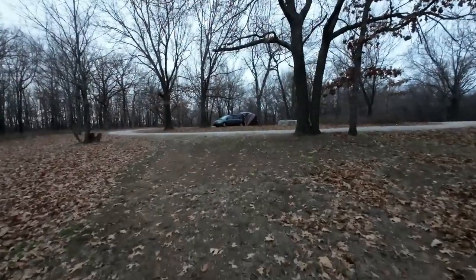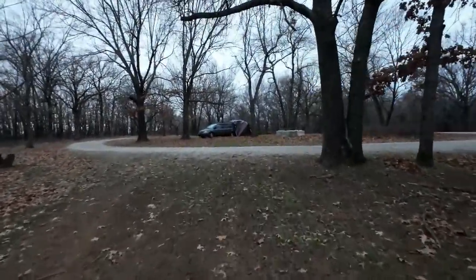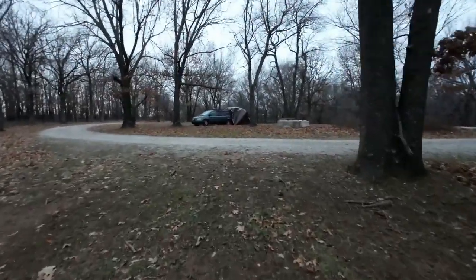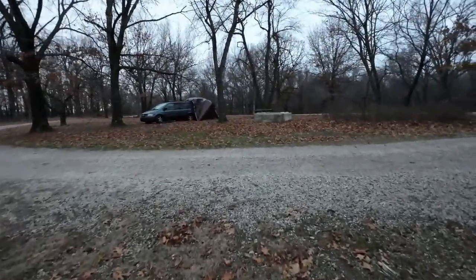Alright, so I'm pretty out of shape, a half-mile walk and going back uphill. I'm a little winded. I will work on that, but we are back to camp, so let's go get set up for dinner.